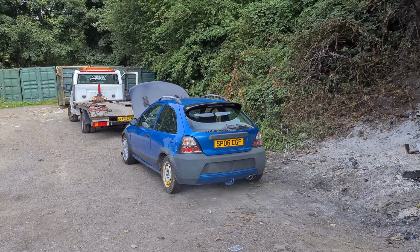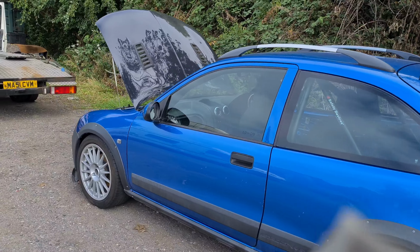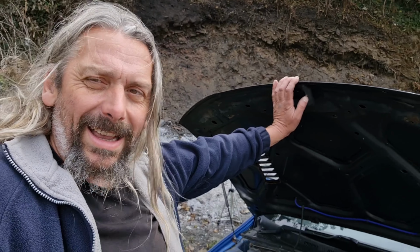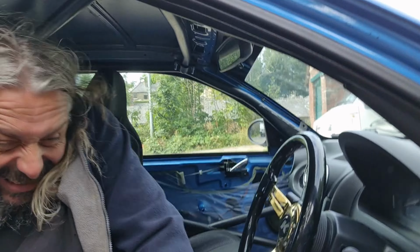Rather sadly, this car isn't in the yard because I'm taking it out for a test drive. It has no MOT. Not only has it no MOT, but it's never going to have an MOT either. Because unfortunately, this car is rotten.